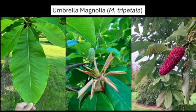It gets the name umbrella magnolia because the outermost whorl of tepals kind of bends downward around the stem, kind of resembling that of an umbrella.